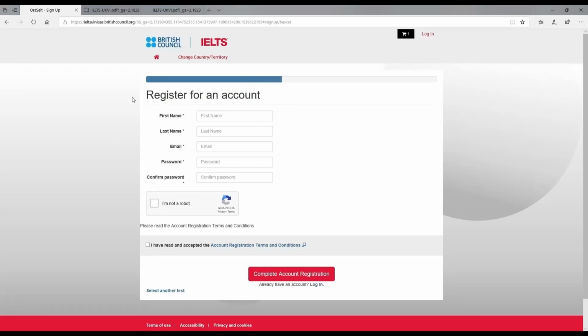It brought us to this page which says register for an account. So my wife put her first name and last name, email address, chose the password, clicked on reading terms and conditions of the account registration and completed the account registration. After that, it asked for the payment for the IELTS exam and then she was able to print out a confirmation. That was it as far as IELTS booking is concerned.